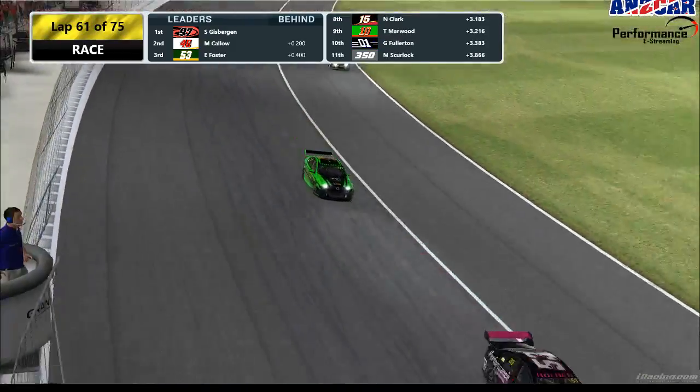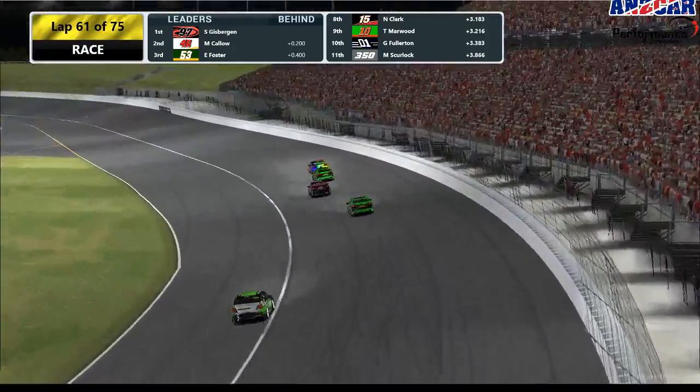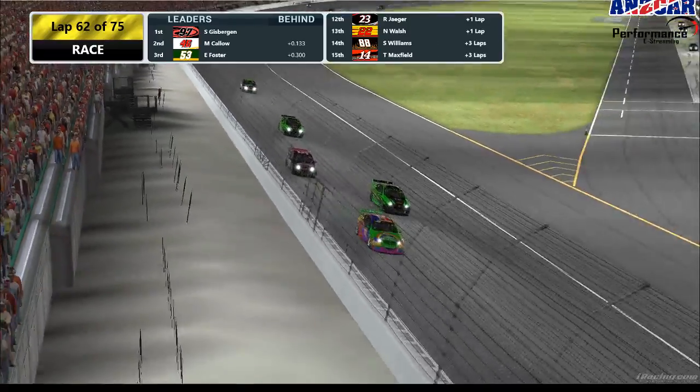That's a lot. Caution. So big caution, big crash that's coming out of turn 4. We've got... Who is that?